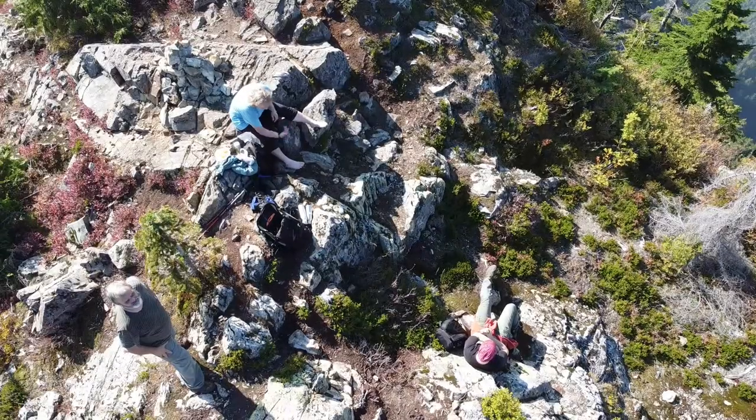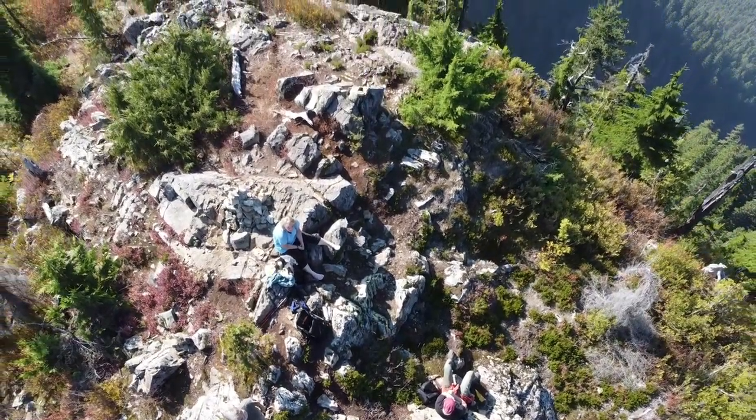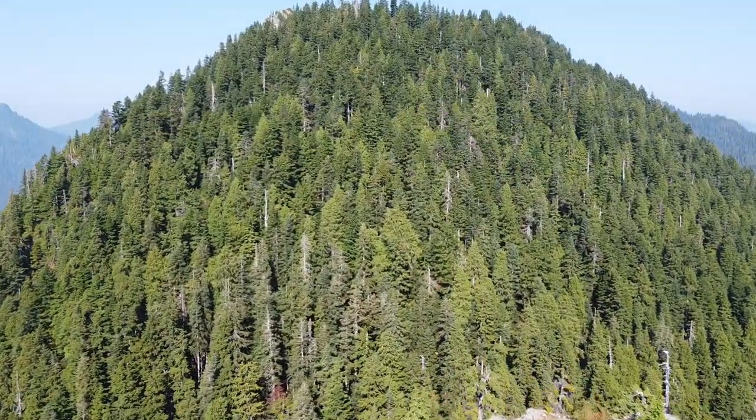Do you ever wonder what it takes for someone to capture one of those amazing bucket shots, an almost once-in-a-lifetime photo or video? Well, come along with us and we'll show you what it took to get the bucket shot from the South Needle.